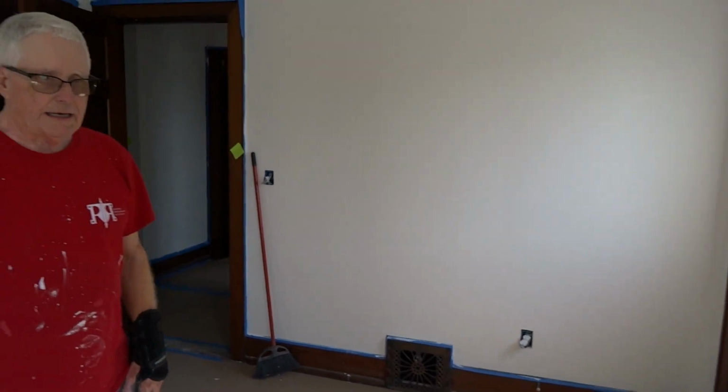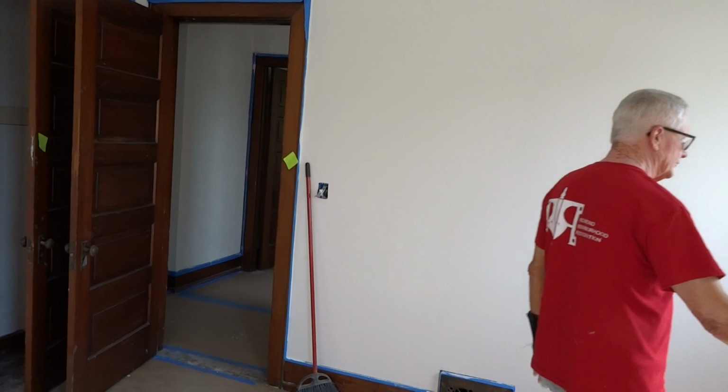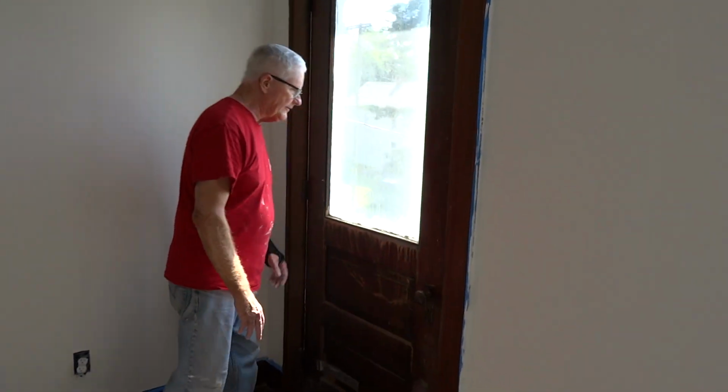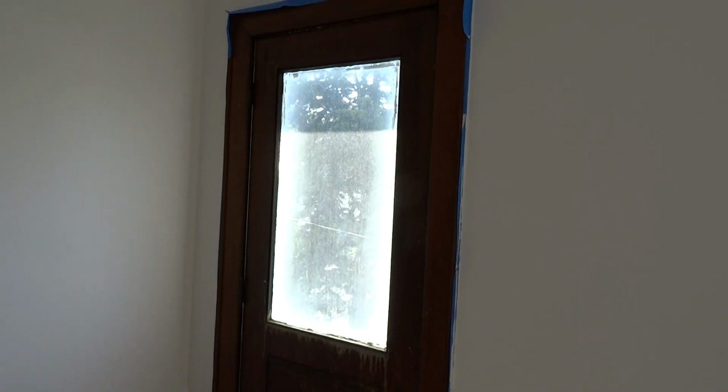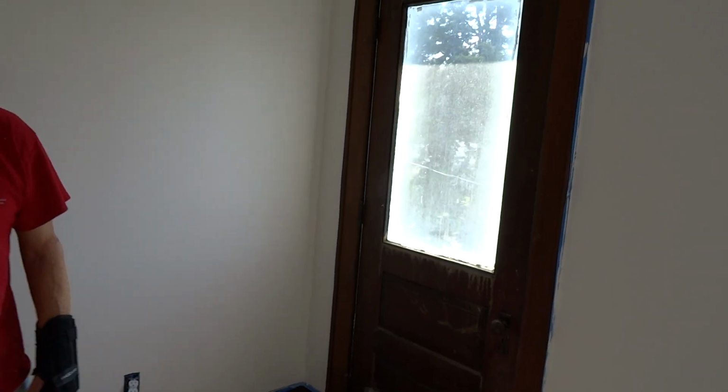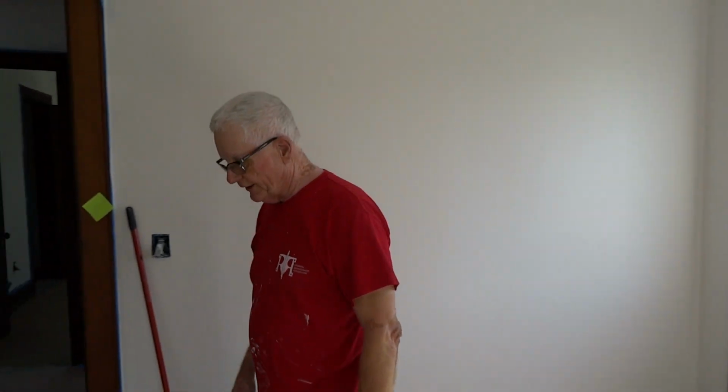We don't know what's going to happen through this back door. There originally was some kind of walkout porch here. We may or may not try to turn it back into something like that for a nice place to take in the sunset and the sunrise in the morning.